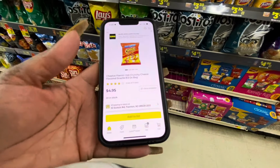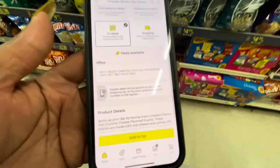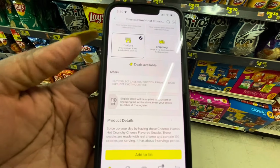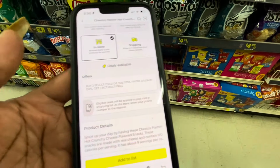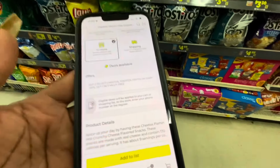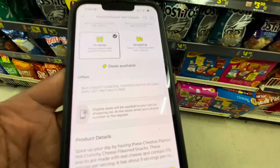Okay, so you're getting this deal, right? Make sure you scan. Scanning is your best friend. So we're just going to scan this, and then you see where it says buy two, you get one free. Make sure that comes up to make sure that you got the right chip so that you ain't going to go to the register and something not be right. So I'm getting this today, but you can incorporate this into your $5 for $25 on Saturday. That's going to make it an amazing deal.